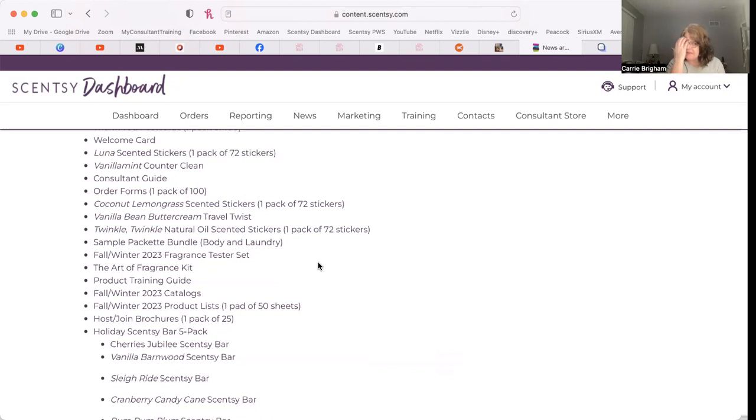The Art of Fragrance kit is something new that's just started going in kits. It's like a do-it-yourself class where they give you the materials, you scan a QR code, and then you follow along, and it helps you learn how to identify the base, mid, and top notes of a fragrance. You can smell Cherries Jubilee. Yes, it smells like cherries, but what is the base note? What is the mid note? What is the top note to make it all come together? That's what it's going to teach you.